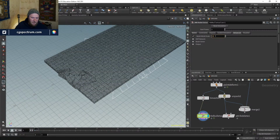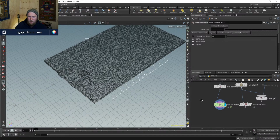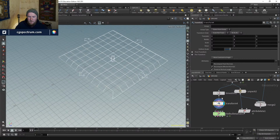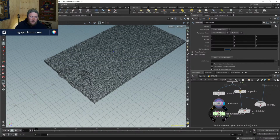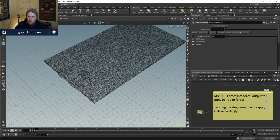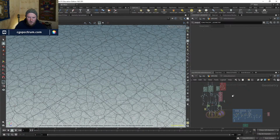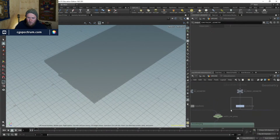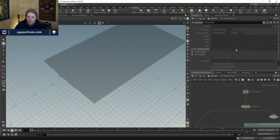Bullet world scale. This has a handy scale option on it to make the world scale of the bullet larger. And this is equivalent to scaling up your simulation geometry before you do a sim and then scaling it back down. It actually does it internally here. If you had a look inside the RBD bullet solver, went right inside, you would find a scale node, transform, right there. If you scale, channel scale. So you can see it's scaled up here by 10.